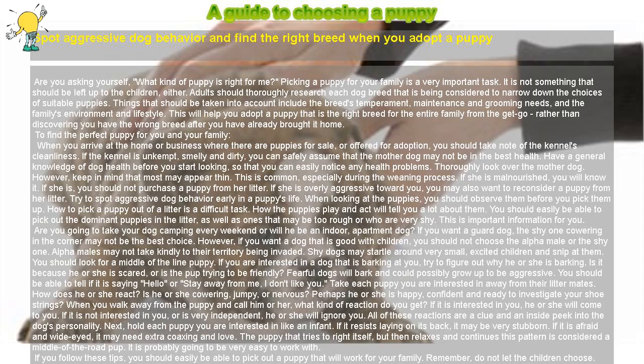Take each puppy you are interested in away from their litter mates. How does he or she react? Is he or she cowering, jumpy, or nervous? Perhaps he or she is happy, confident, and ready to investigate your shoestrings. When you walk away from the puppy and call him or her, what kind of reaction do you get? If it is interested in you, he or she will come to you. If it is not interested in you, or is very independent, he or she will ignore you. All of these reactions are a clue and an inside peek into the dog's personality.